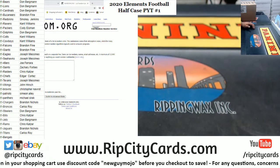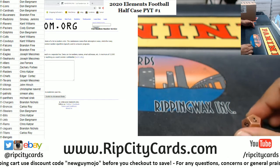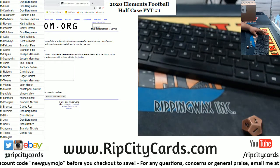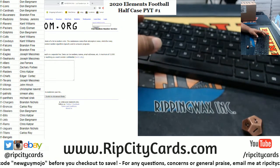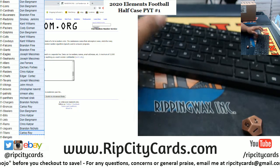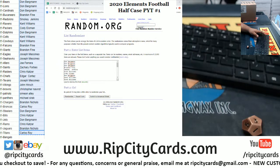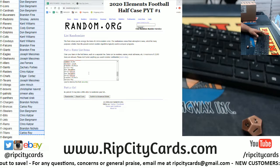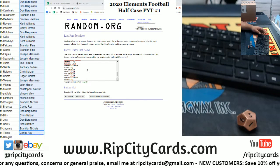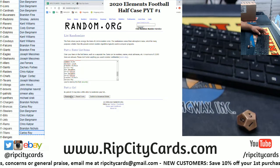All right, let's roll the die here. For the Bengals, we got the number 3. What's up, Edgar? About to do some elements. Alright, so I'm going to get everyone's name, copy and paste it into the random, scoot it over so you can see it. So everyone's name in the random, we're going to go 3 times, top name wins the Bengals. Good luck, everyone. Here we go.